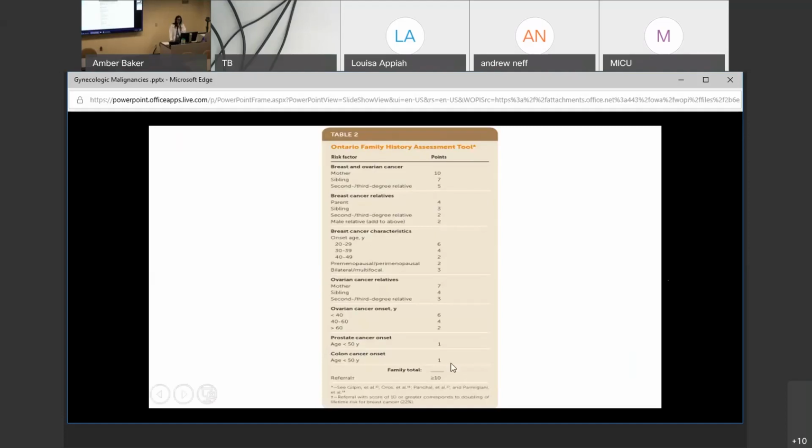And they have a point scoring system. And really, if they're above 10, then that's when you should go ahead and refer them to a genetic counselor. And as you can see, it doesn't take much to get to 10 points. Just having mom with breast or ovarian cancer alone is enough to send someone for genetic counseling.